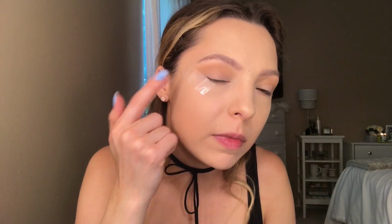Okay, so I have the tape. This is a perfect hack if you are really bad at doing your eyeliner. Try using a shadow liner. That's what I started using, and I love it so much. So I'm going to pick up a small fluffy brush. Actually, let's pick up a small crease brush. I'm going to use this brush right here, just a really small tip, and I'm going to look for a really nice chocolatey brown because she loves doing chocolatey browns, and I'm going to use this one right here.